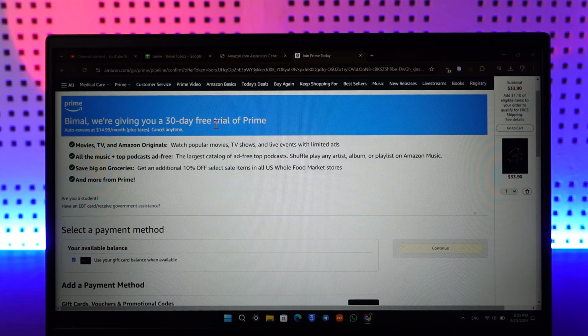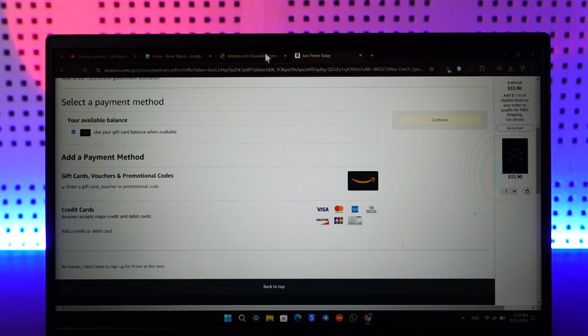So sign up for the free trial, set up a reminder after 30 days or 28 days like that, then just cancel the membership, where you can manually remind yourself to avoid getting charged in the future.